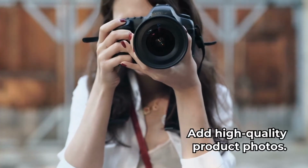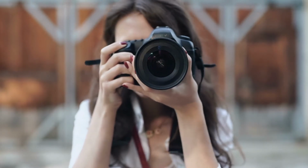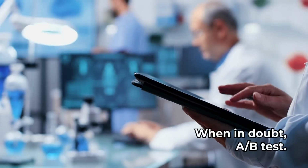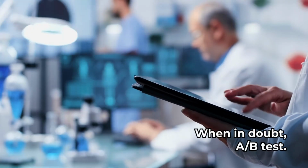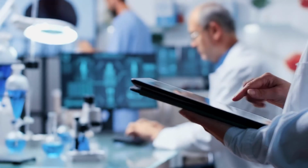Add high-quality product photos. Combining great product photos with a long product description helps your potential customers really understand what they're purchasing. When in doubt, A/B test. You may sometimes find yourself torn between two different versions of a product description. If that's the case, try them both and see what works better.